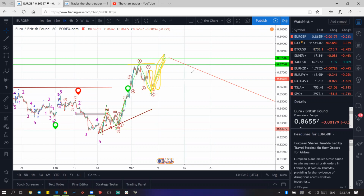And this is another powerful thing we will teach you in the course. I'll make sure you understand where to take profit and where to put your stop loss and all these things. So you have very high reward and very low risk, hopefully. And this is what we do.